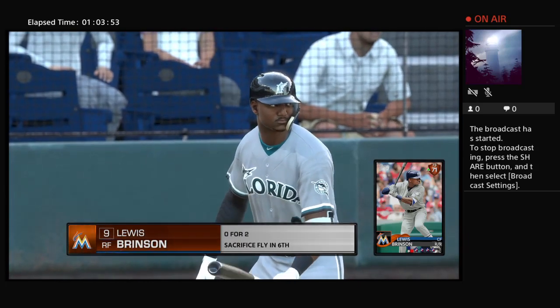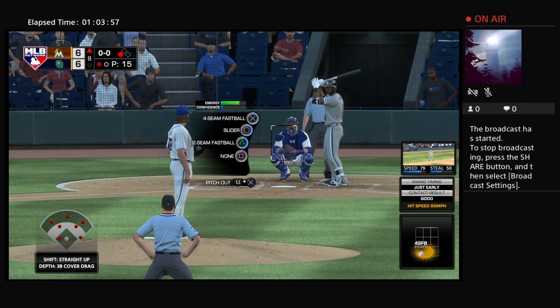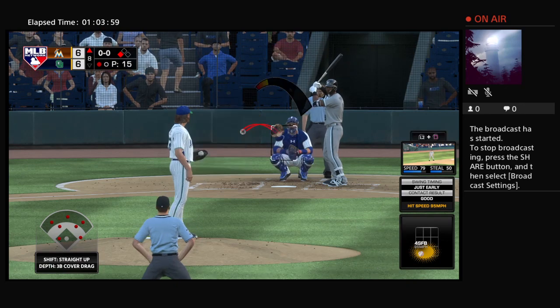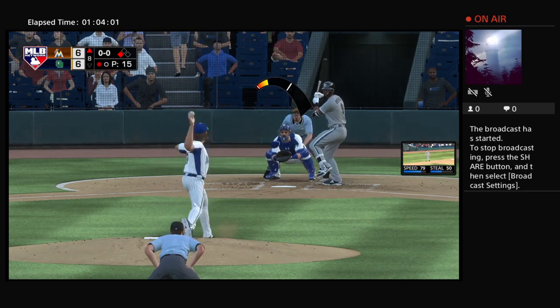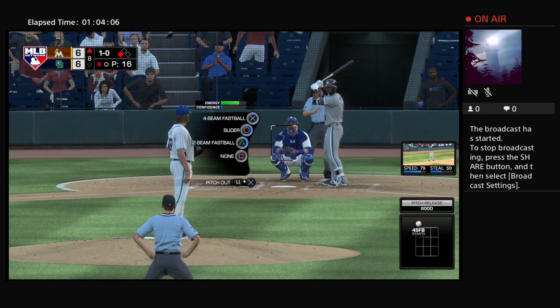And that'll bring in the multi-dimensional Lewis Brinson. They've got 2 already home in the inning and a potential third waiting in the wings only 90 feet away. He's ready. Here's the first offering. And a fastball just a bit up.